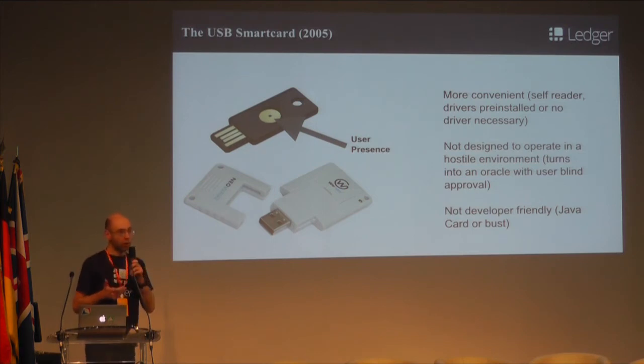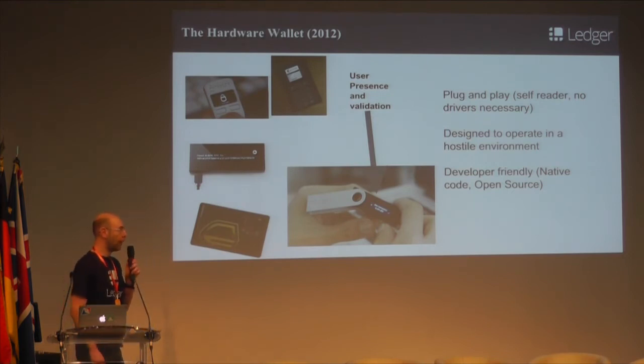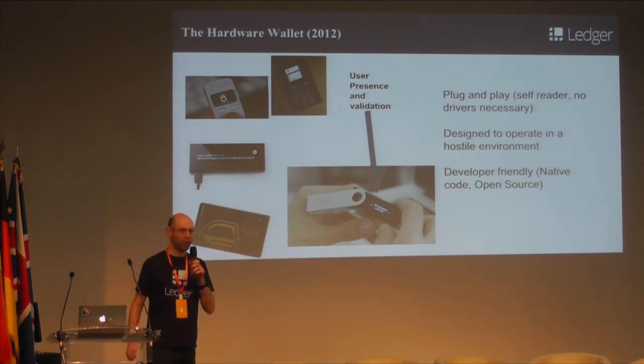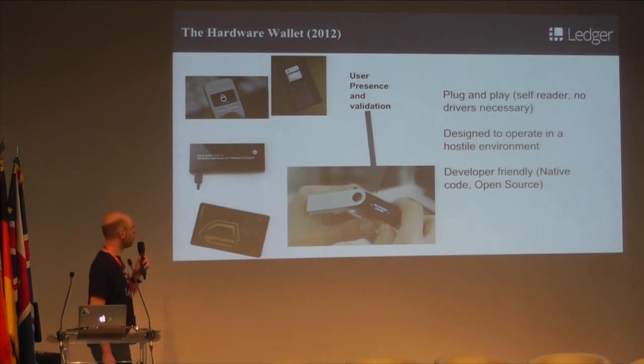At least it's easy to connect to a PC, but it's still not great. Then with cryptocurrencies appeared the hardware wallet and a lot of different objects in this ecosystem. So surprisingly, for something that's very new, you already have a lot of people manufacturing this. So counterclockwise, I have Case here, Trezor, KeepKey, Cool Wallet, and us.